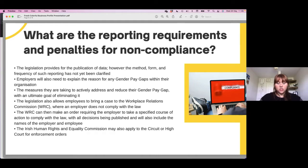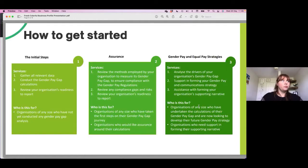No harm in starting to collate that information now, just to be aware of it, understand how it's going to work, and understand how it's going to affect your company as well.